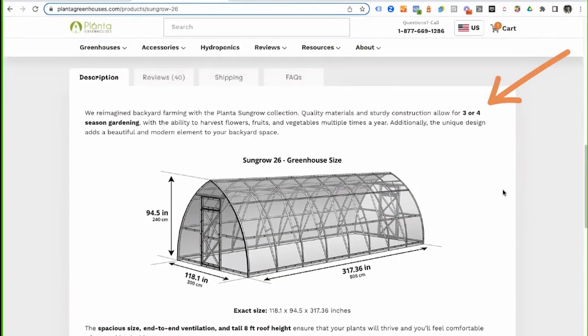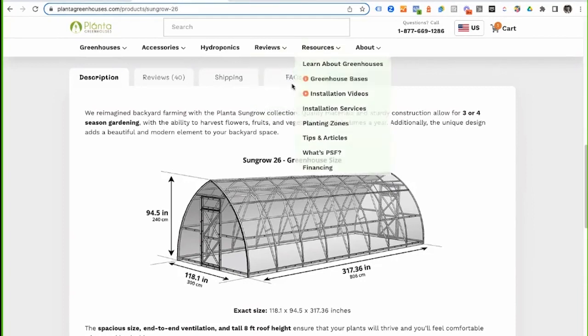It has all the features clearly explained, the sizes properly showcased. I see the reviews for the product, and we will talk about reviews in greater detail in a minute. Shipping information is very clear. If I have more questions about the product, I'll go to the FAQ tab.